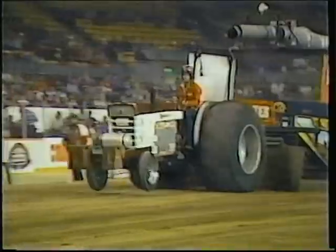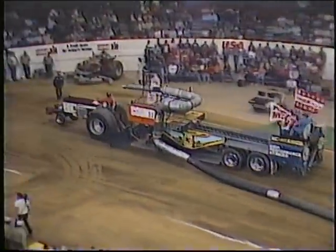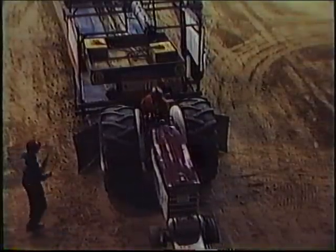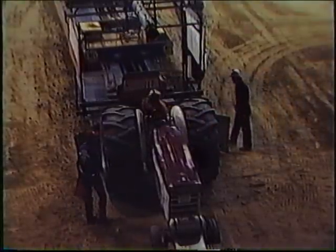He's coughing and wheezing a little bit, but running pretty smooth. And watch the front end come up. Look at him go! Look at him go! Boy, what a pull! And he does it again. That's the way Tom Urmson has pulled for many years of NTPA competition. Wow, John, that gets exciting.